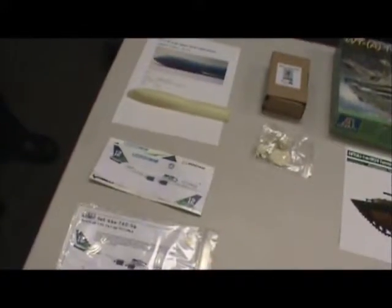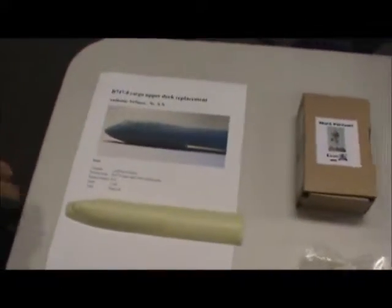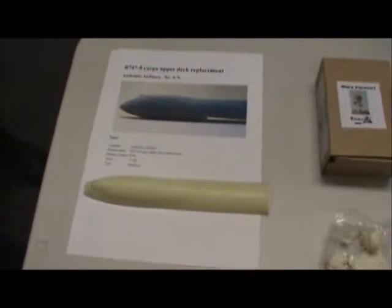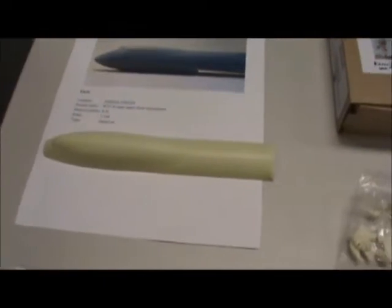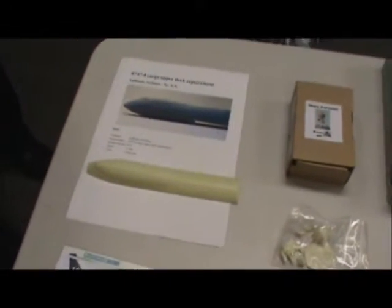Go ahead, Dave. It's only who makes it. So who did this? Authentic Airlines, a guy out of Germany. He did the conversion for the 747-8F cargo, but now Revell's got the Cargolux one, which is probably a lot better. Not bad. It's spendy with the Euro conversion.